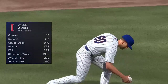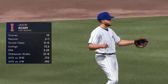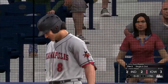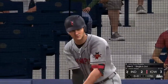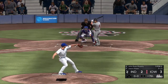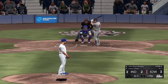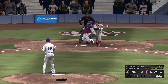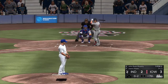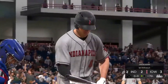Jason Adam is on to pitch from the bullpen now to start inning number seven. So stepping in is John Ryan Murphy. For his career in this matchup, just a couple of matchups, no hits in two at-bats. First delivery to him. Swung on and missed that time. It's 0-1. Fouled away. Now the 0-2 pitch. Got him. Nice job there taking care of the leadoff hitter via the strikeout.